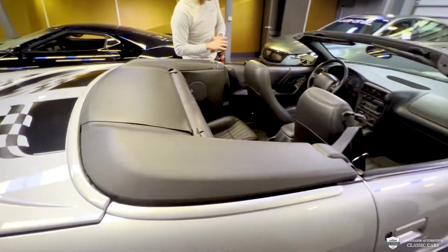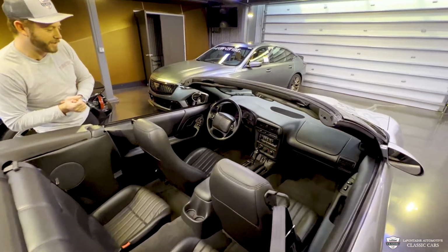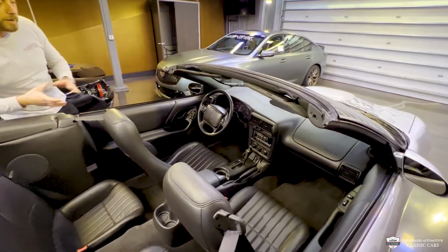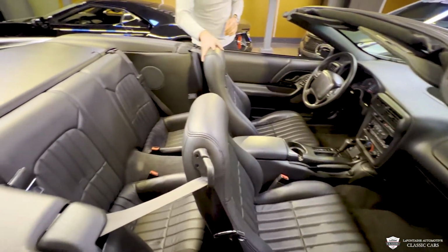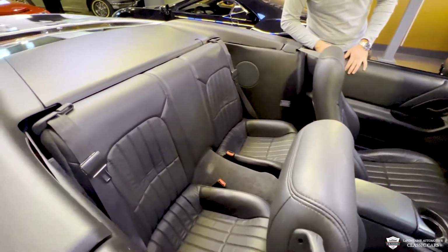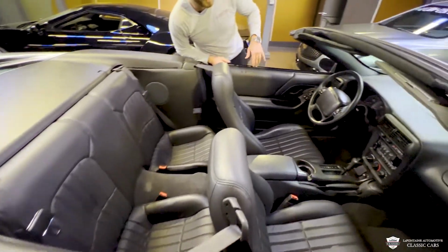Now coming into this interior, I think the word is wow for the level of cleanliness in here. I don't see wear on any of these components. This thing looks showroom new. This is leather. These little bucket seats in the back are cute as hell. Little jumper seats, if you will. You can pack four in here.